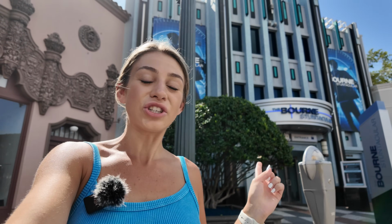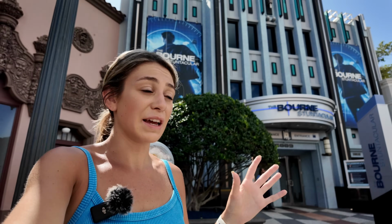Especially on a very hot day like today, seeing a show inside or being in air conditioning at all is very important. So my ideal day would be definitely see the Bourne Stuntacular. It is inside, the air conditioning is amazing, and it is one of the best and most underrated shows in all of Universal Orlando. The technology in there is amazing.